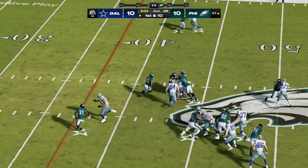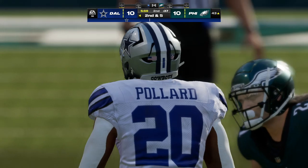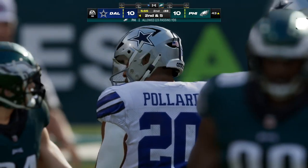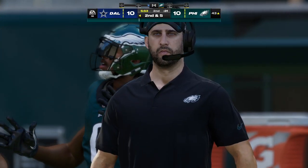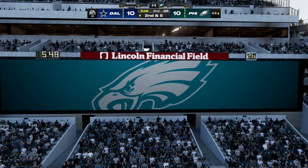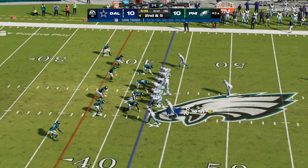They'll go with Pollard here on 1st down. The tackle that time by Zach Cunningham. And that's exactly what you want on a 1st down run. Pick up 5 yards, bring up 2nd and 5. The defensive line, though, they've got to figure out a way to out-leverage the guys up front because the offensive line is winning at the point of attack. Now 2nd and 5.